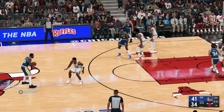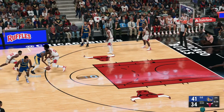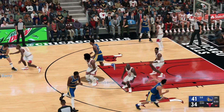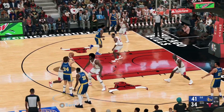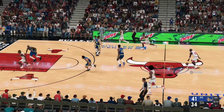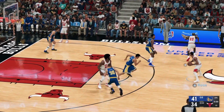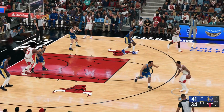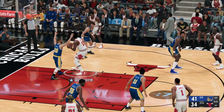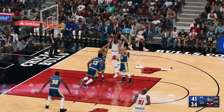The pass to KD. Chamberlain with a screen on Pippen. Durant, the pass to Chamberlain. Here's Barry. Rodman covering. Barry misses. Bulls trail by seven. Now Jordan. Pass to Gilmore. Back to Rose. Kicks to Pippen. The three. The Bulls keep it alive.